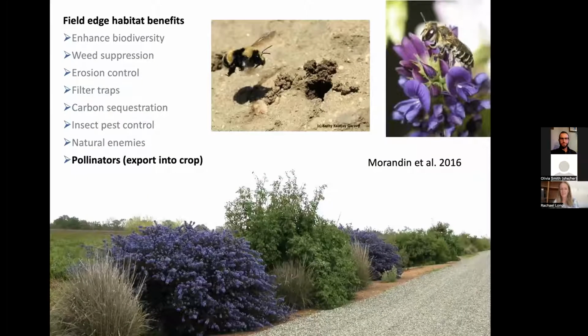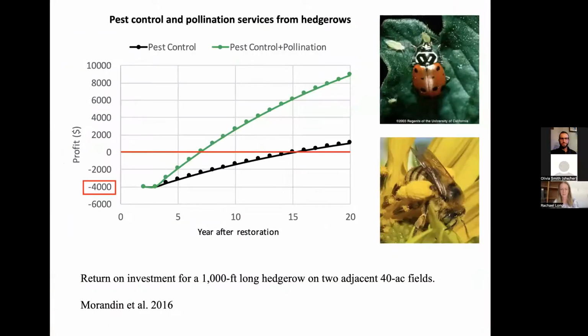We also know that pollinators frequent these hedgerows. This is California lilac, ceanothus, one of my favorite plants because it's also a nitrogen fixer. And a lot of our bees, the bumblebee on the left, the halictid or the leafcutter bee on the right, are feeding on, of course, the pollen and nectar, and they also move into adjacent crops where they help to pollinate the crops for better crop production.